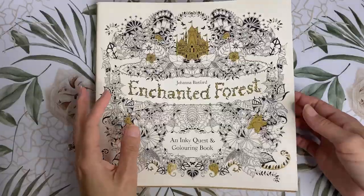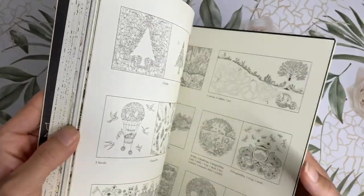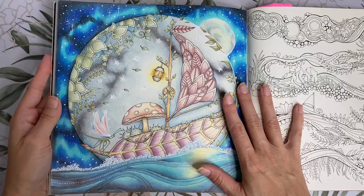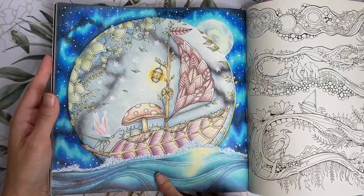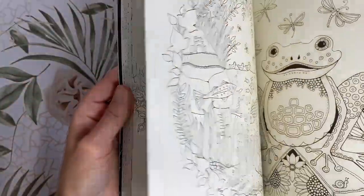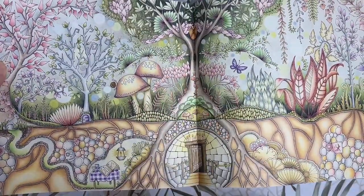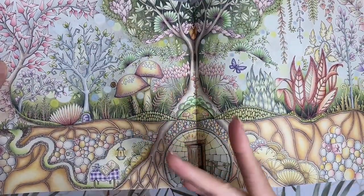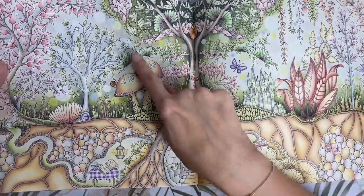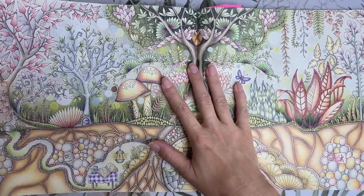Next is Enchanted Forest. Now, I can see a post-it note there, so that will be marking a whip. But here's one I finished here. Polychromos for everything except for the background, which is Prismacolor. This is one of my favourite. This is actually probably, I think, my most liked picture on Instagram. And this one was coloured with polychromos, and the background is Prismacolor. And that was my very first attempt at a muted palette ever.